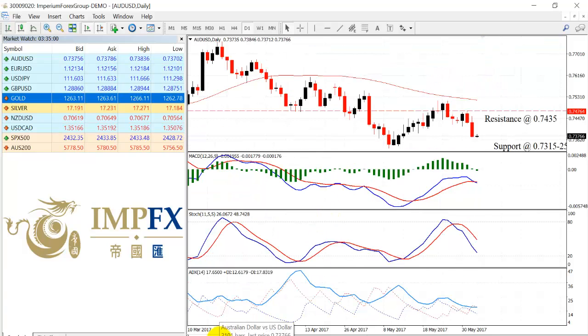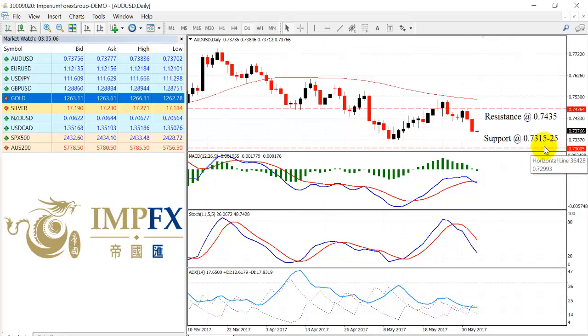Looking at the Australian dollar, as you can see, the market is weaker and now looking towards this objective of 73.1525 after the break overnight of 73.80. With the technical implications now coming in and confirming the downside move, it does appear that the market will eventually reach that level in the next day or two. Looking towards the top side, minor resistance is seen at 74.35 and firmer above at 74.75.